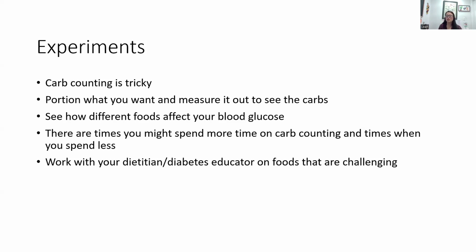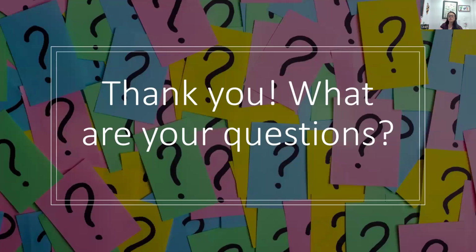But are we always going to be so detail oriented? I would just say that's probably a recipe to get a little bit burnt out. So we want to think about what season it is. Is this a really detailed season or less? And then definitely work with a dietitian or diabetes educator if there are foods that have been really tricky for you. And so with that, I'm happy to take questions.